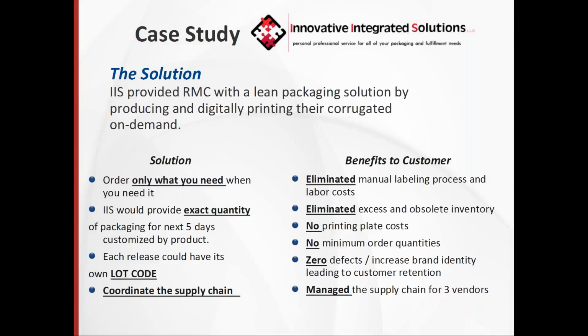And so the benefits are on the right-hand side here. We eliminated the labeling process and labor costs. We eliminated the excess and obsolete inventory. No more printing plate costs for the different labels. No minimum order quantities. And then basically 0 defects. There's no throwing away. You might have a bad box here or there, but if you order 5,000 labels and you've used 3,000 and now something changes, you're throwing the other 2,000 labels away. So those are the types of things that we're talking about.